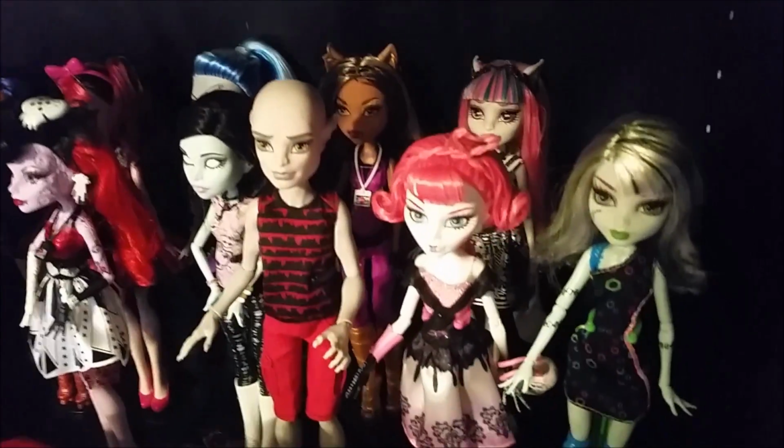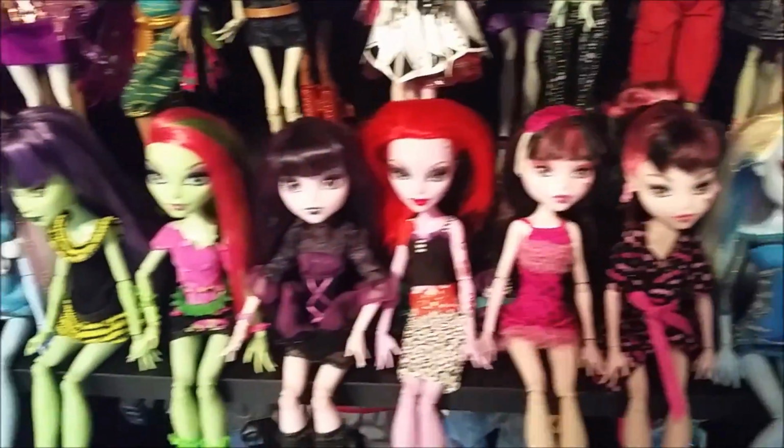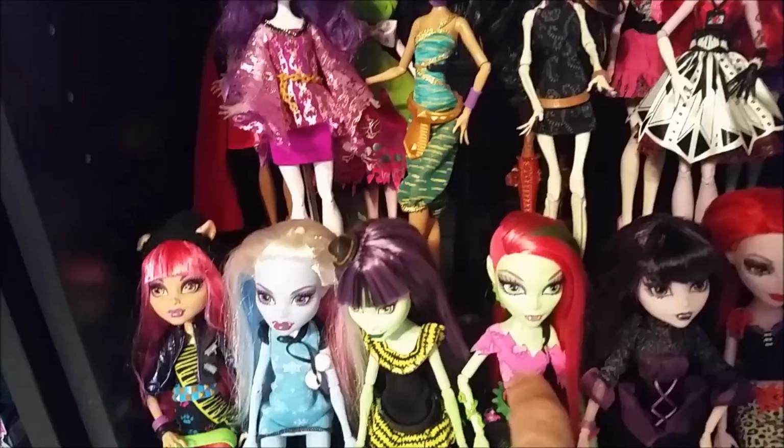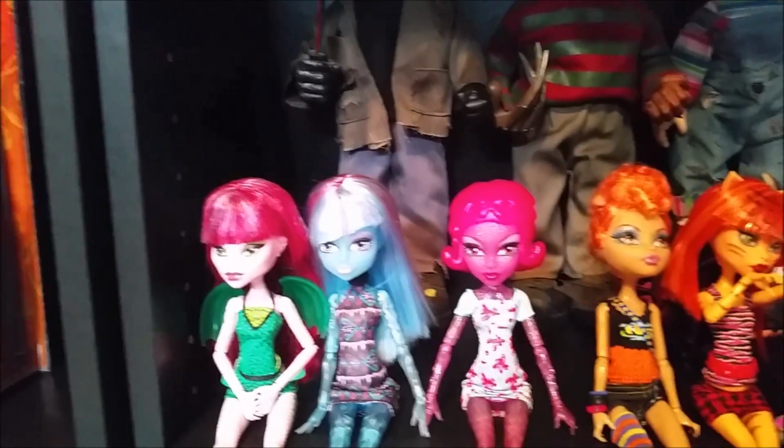And on the third shelf of these, if they keep going down, I have quite a few. The last time I counted, I had about 130 Monster High dolls. She's my favorite. Chase's favorite. And I think I had about 130 dolls, but that would be a guess.